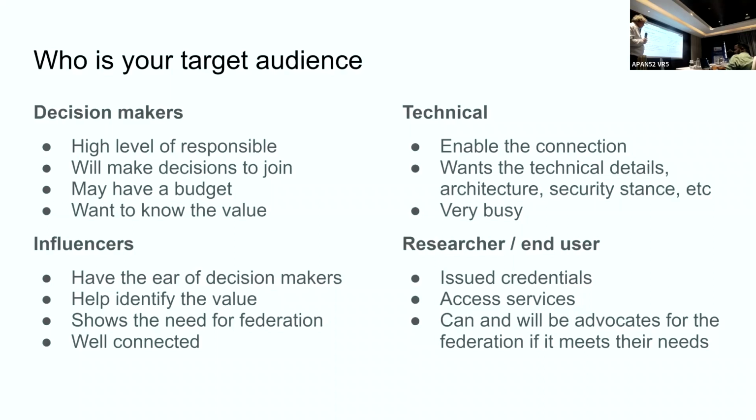From the organization's perspective, these are the international plans on how we need this. It's a researcher or a head of research coming to the director and saying, hey, we want this because of the advanced research opportunities that we'll get. Influencers tend to be well connected within their organizations.